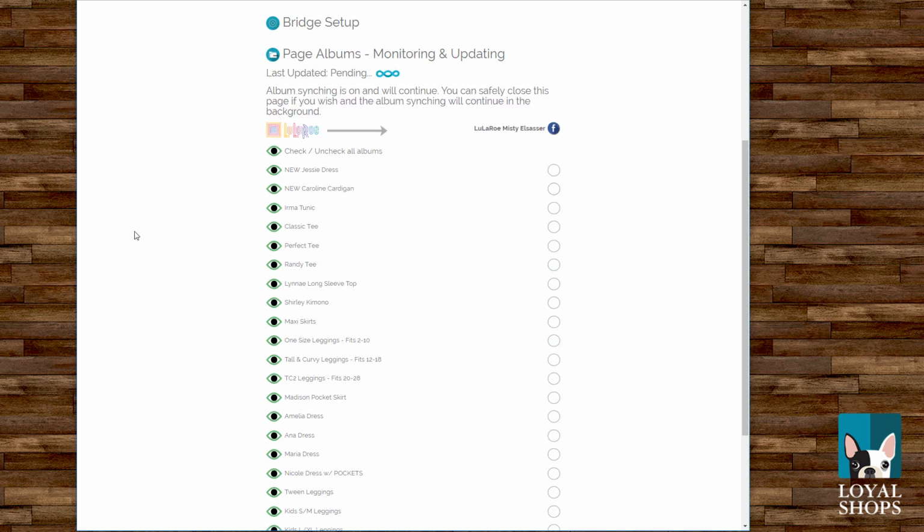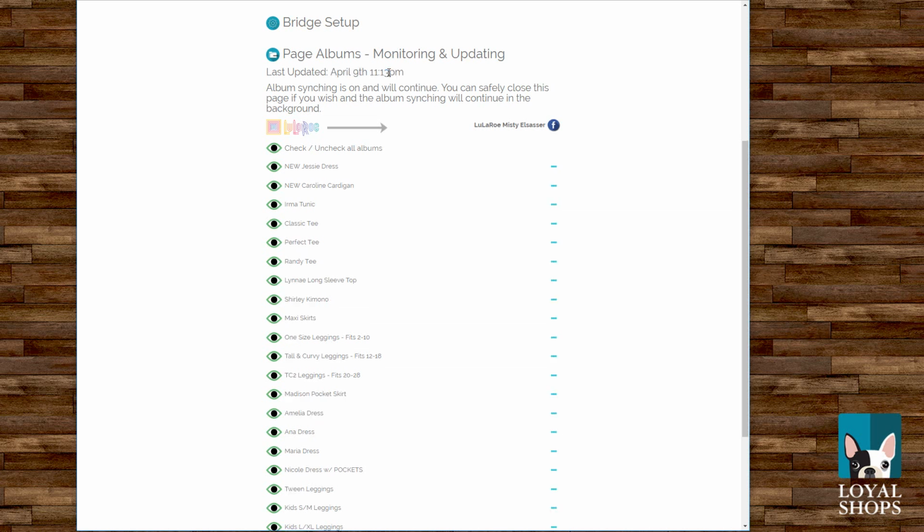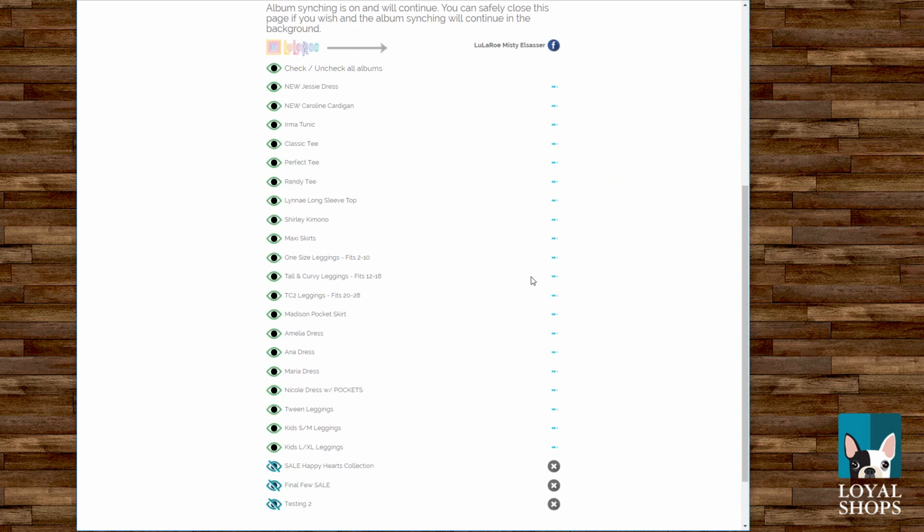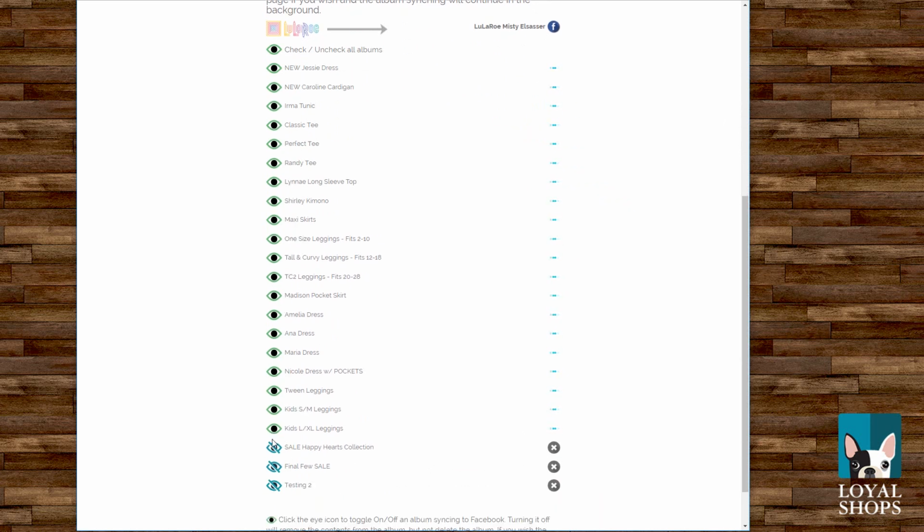I'm going to hit begin sync, and we're going to get this little animated infinity symbol that tells me I'm now running in the background. The cool thing about this is it says album syncing is on and it will continue. You can safely close this page entirely, and we'll continue syncing in the background until you come back to this page and turn it off, by choosing disable or unselecting albums or something. What you can see here is it's already grayed out the ones that you said you're not going to select. So this is the LuLaRoe Bless site.